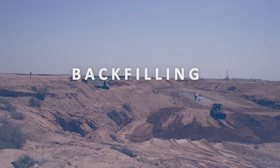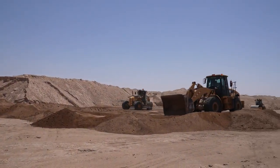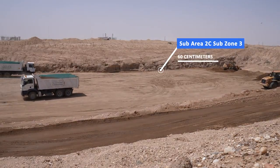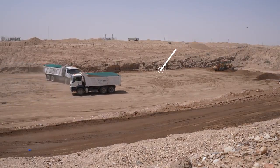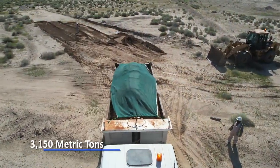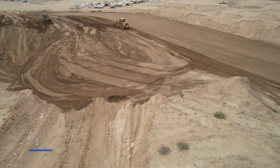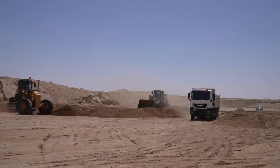Backfilling. In the month of May, we have continued backfilling in the excavated areas deeper than 60 centimeters at sub-area 2C, sub-zone 3 well pad and Gatch pit 11 for a daily quantity of approximately 3,150 metric tons. The total quantity of treated soil backfilled is 81,200 metric tons in this month.